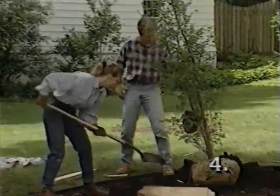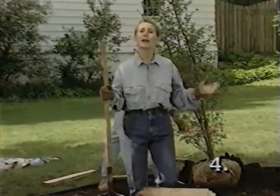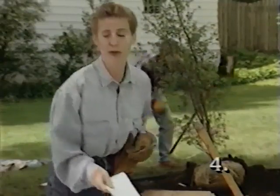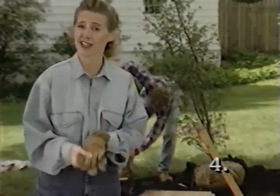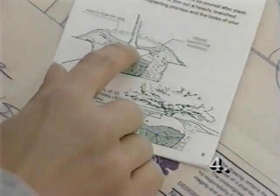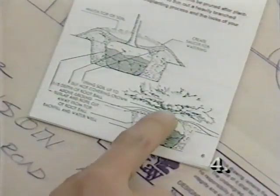I'll take a quick measurement here. We've heard a lot of different suggestions on how big to dig the hole for trees. Now, the nursery sent along these instructions, which should be pretty accurate because they guarantee their plants 100%. They recommend digging the hole 6 inches wider than the root ball. For the depth, they say that the top of the root ball should be 3 to 4 inches above ground level if you're adding mulch. If not, it should be just a little higher than ground level.